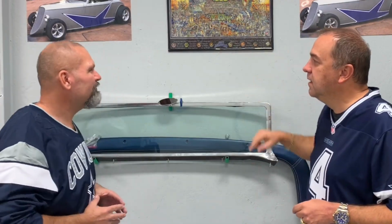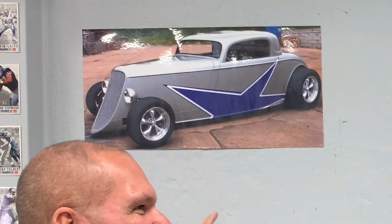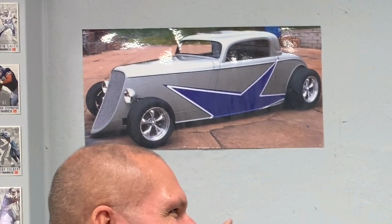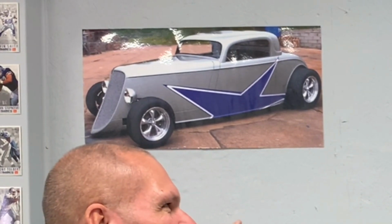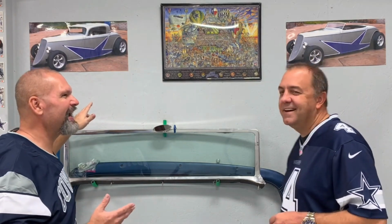So what are these up here? These were actually mock-ups that I did prior to me even stroking the check for the kit. And so I knew from the get-go that first and foremost it was going to be this car, and secondly that it was going to be a Cowboy-themed car. Absolutely, it has to be. And that guided me. I let the star guide me throughout the entire thing.